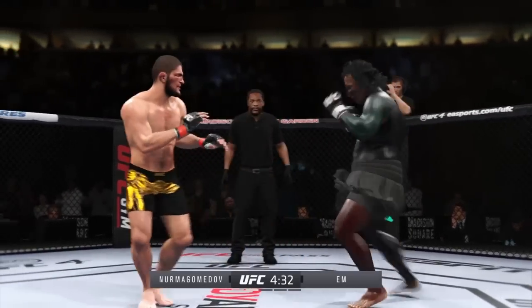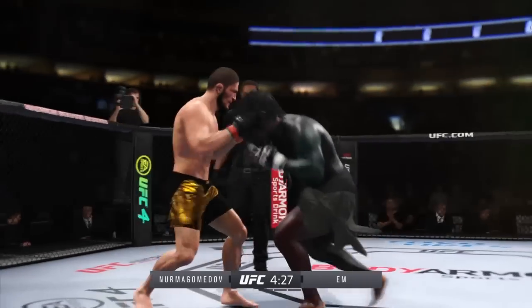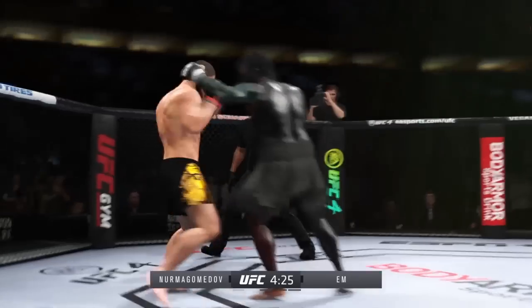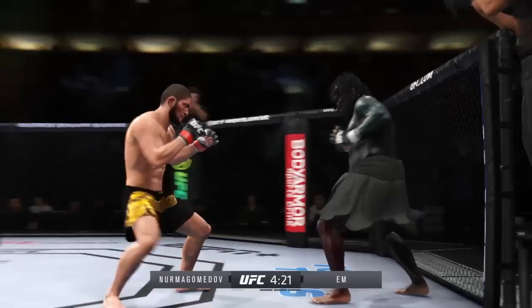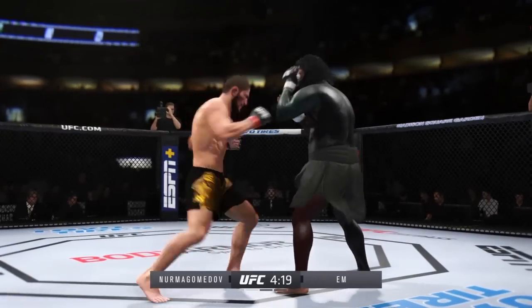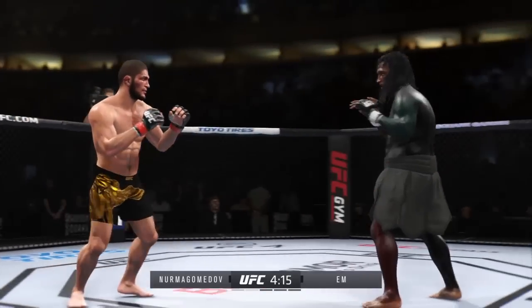Got the single collar tie. Punch coming, it's blocked. Now he gets a more dominant position with the underhook. He is going to start to drive knees over and over. You got to be careful here. You got to move. And now they are throwing both sides with conviction.